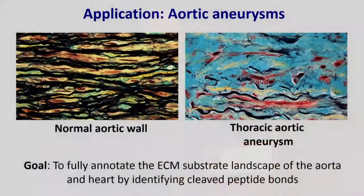So as one example, I have here for you two images. The one on the right shows a normal aorta. It consists of 60 layers of these elastic lamellae that you see here in black. The mouse, in contrast, only has 7, and that reflects the different biomechanical forces acting on the human or the mouse heart.